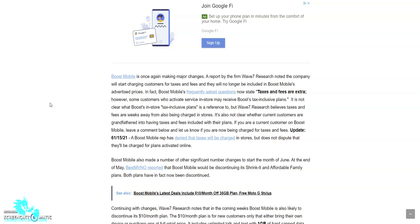It's not clear if this plan is different. It says Boost in-store tax inclusive plans is a reference to this, but Wave 7 Research believes taxes and fees are weeks away from also being charged in store. I've talked to a couple store reps, and they haven't said that it will be charged in store just yet. They don't know. But from what they've been told, and what we've been told, is that if you sign up at a store, you won't be charged taxes and fees. That will still be included.